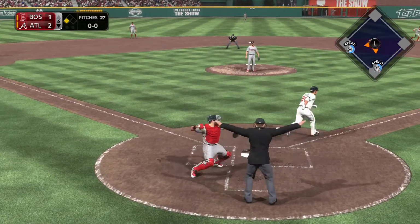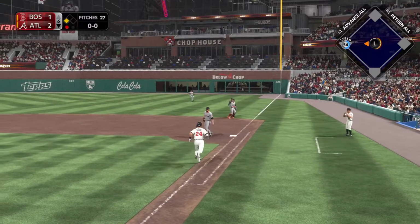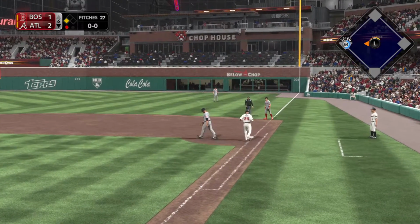Breaking ball swung on in the dirt. Vasquez gathers. Throw down to first. 1 away.